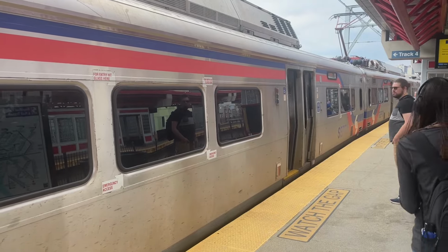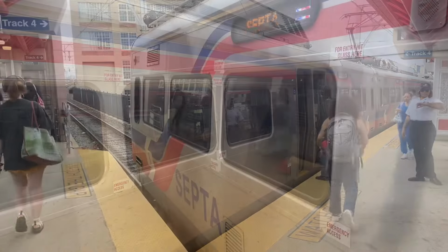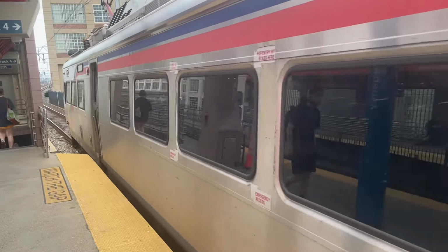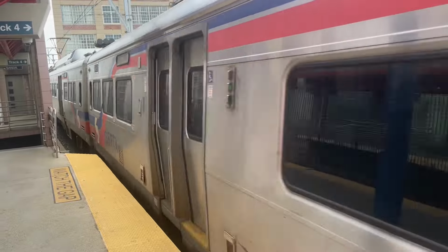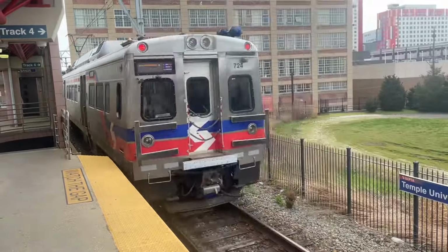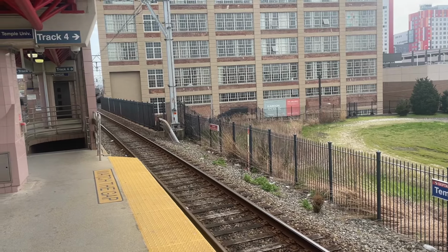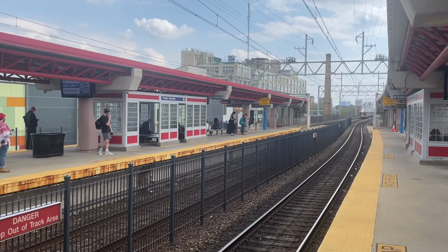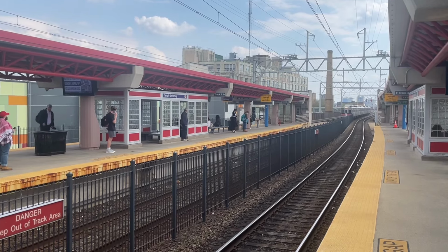347, this is train 2321 to Wawa. Cars in so many ways, but I just love the way they zip out of a station. It's a beautiful 74 degrees right now. 351. This is 6432 bound for Glenside with some more dandies.